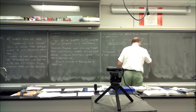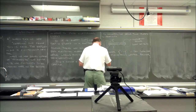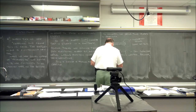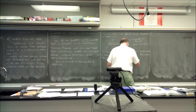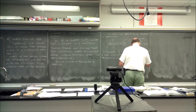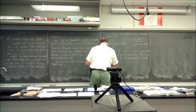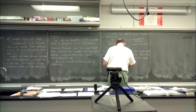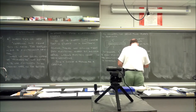However, the magnitude, and this is taken positive, of the separated charge is understood to be the quote charge on the capacitor.